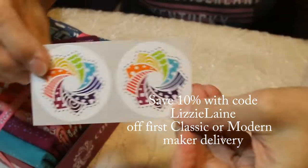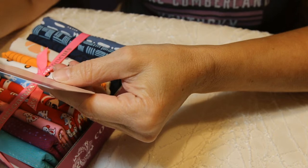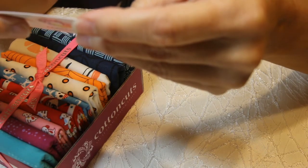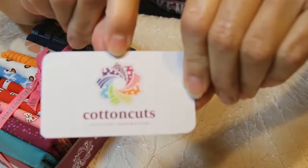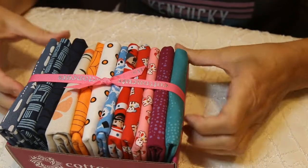Oh, some more stickers. I will use those. Let's see, how to download your pattern. I'm not sure what that is. Navigate, click. I guess you can go get patterns off their website. It tells you how to do it. So here is what they surprised me with, and I see some super cute fabrics in here already.